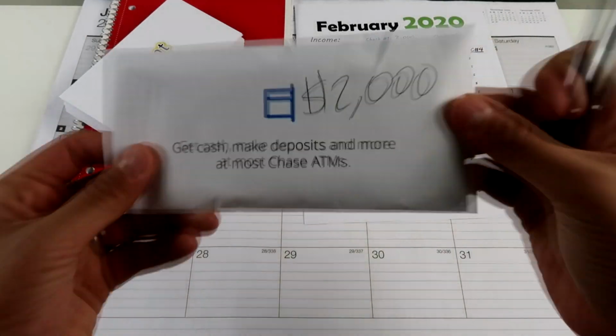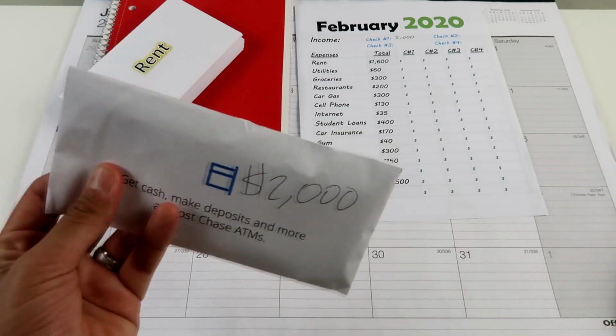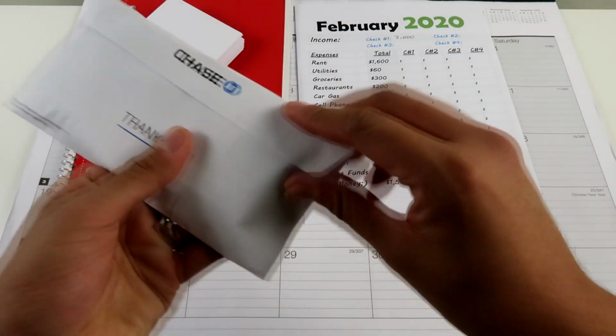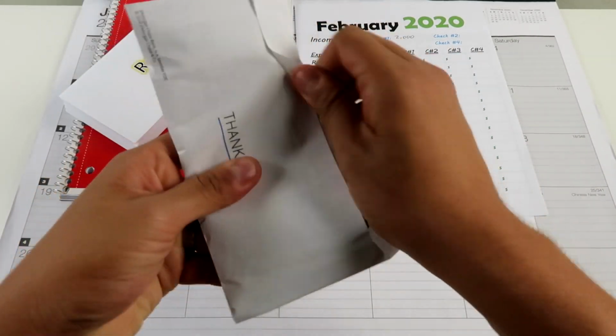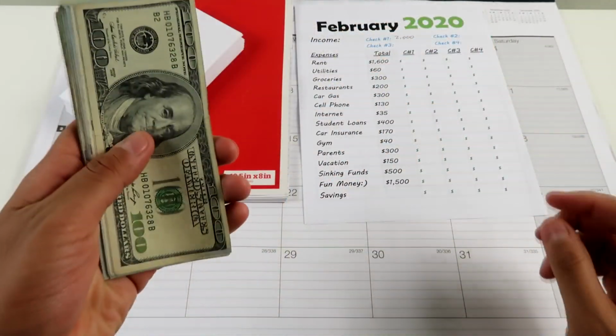The other thing that we have here is, of course, our paycheck. So what we're going to do first, now let me take out the paycheck. That way we can count it together, and again, it should be $2,000.